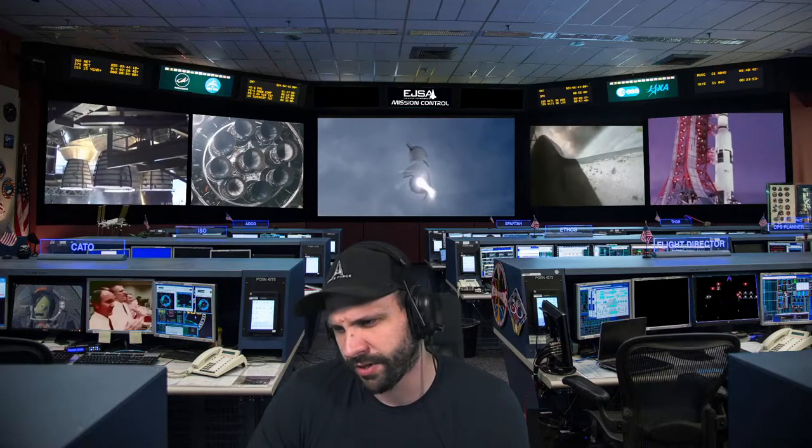NASA launched an impactor mission back in 2005 called Deep Impact. Yes, that's really the name. Into a comet, and this is what it looked like.